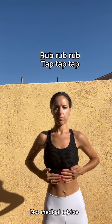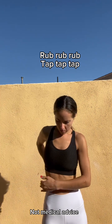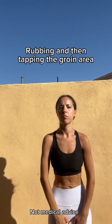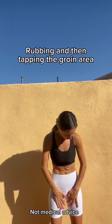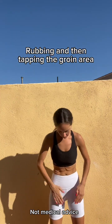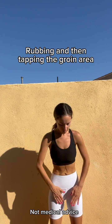And then I rub, rub, rub, tap, tap, tap. Now we're up to the groin area. I used to have such dreadful swollen glands around here, super painful, super unpleasant, and caused all sorts of pain in my hips, legs, and back, and messed with my digestion. But no more. I place each hand along each side of my groin and stroke upwards a few times, and then tap, tap, tap, tap, tap, tap, tap.